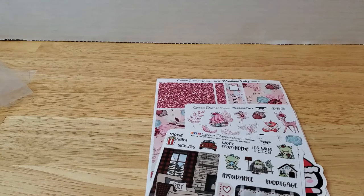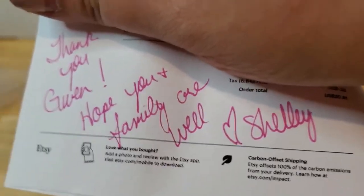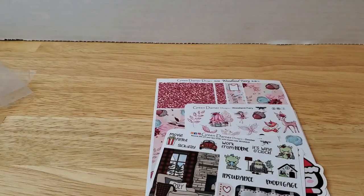One of the things that I like about Shelley is all her invoices have a note. So this was the note from the other order. It says, thank you, Gwen. Hope you and your family are well. Love, Shelley. And then this order for October, the note says, thank you so much, Gwen. Thank you for inspiring more pearl stickers. Well wishes to you and your treatment. Much love, Shelley. So that was the note.